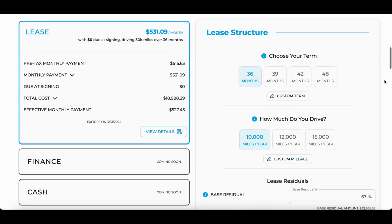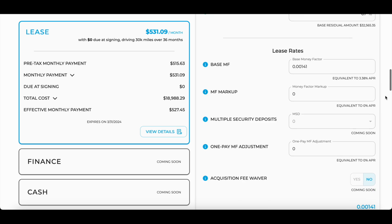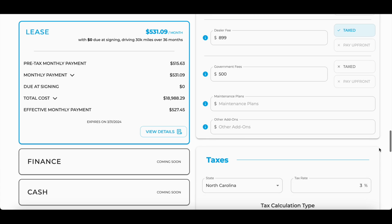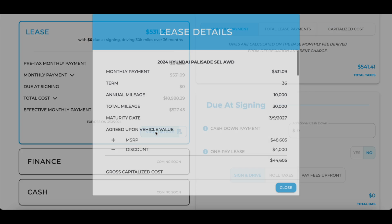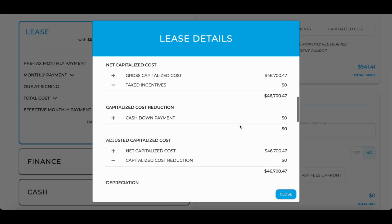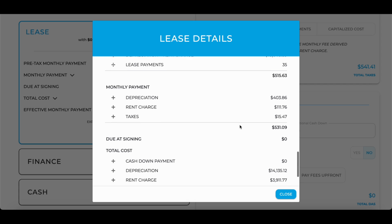So even if you're not interested in leasing a vehicle, you can still use this calculator to figure out all of the incentives in your area. And this is important because incentives stack on top of the dealer discount. So if you happen to qualify for military, you get $500 from Hyundai. That's a discount coming straight from the manufacturer. That $500 is going to stack on top of the $4,000 discount that AutoCompanion is offering.